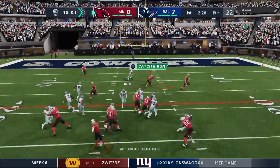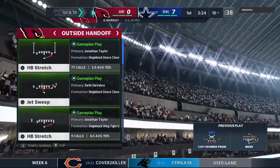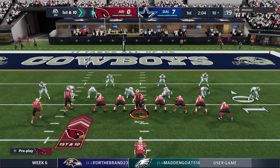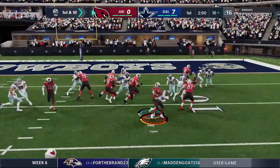Murray and company going for it on 4th. Open man is Taylor. He's got it. And he's able to pick up the first down before he's tackled right at the 10. Give them credit. They knew what they wanted to dial up on 4th. They executed it for 9 yards, and the offense stays out there.